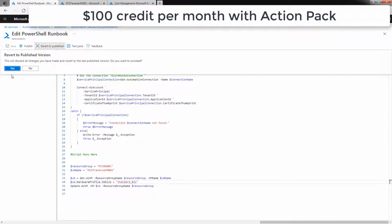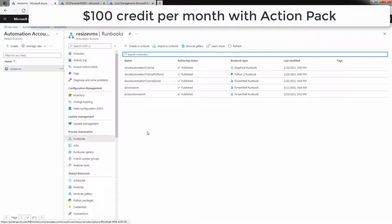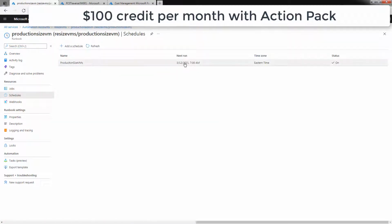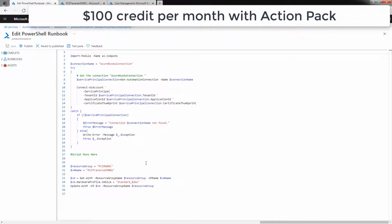And now I'm going to revert back to the published version because I really don't want to edit. And we're going to go back to here, and then in the morning, I have the opposite. So it's on a schedule, 7 a.m., and if you look at the script, it resizes it back to a standard B2MS, okay?